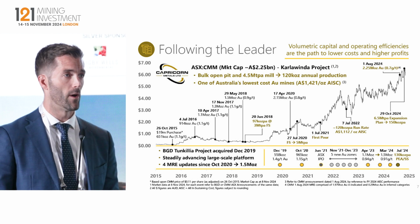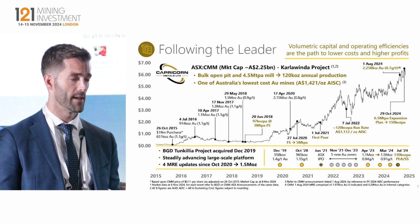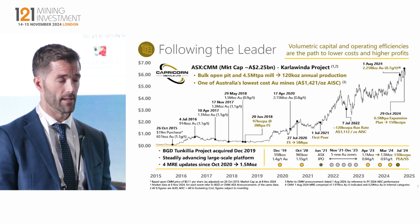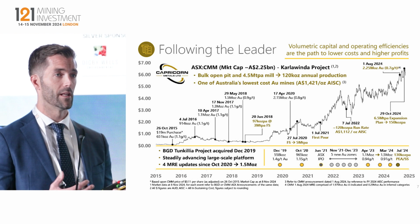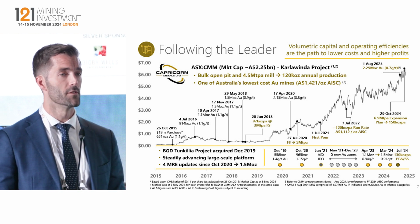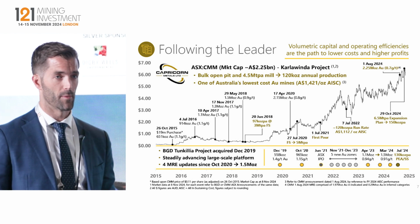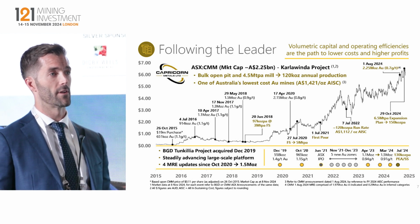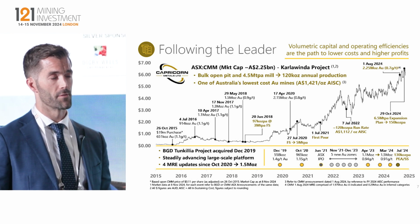This is an asset they acquired in 2015 as a 650,000 ounce asset. They grew it to 900,000 ounces and then 1.1 and 1.3 and 1.5 million ounces, and they focused on developing it as a bulk efficient open pit operation. They have since grown this to 2.25 million ounces at a grade of 0.7 gram per ton, which people would conventionally look at and say, well, that's low grade. Today, that is one of the lowest cost gold producers in Australia.